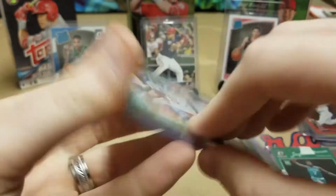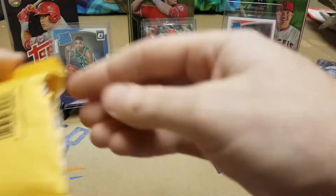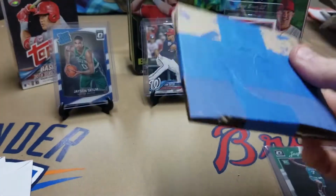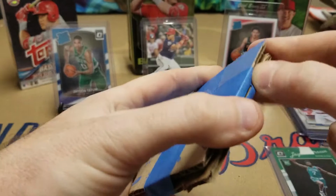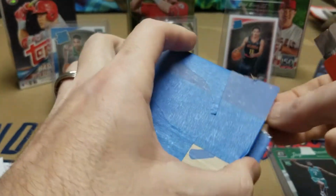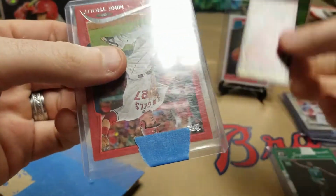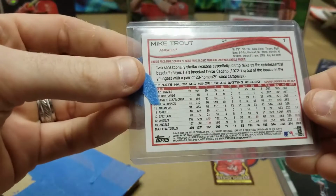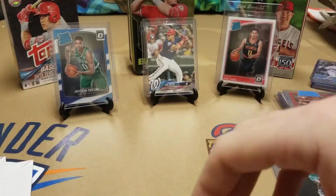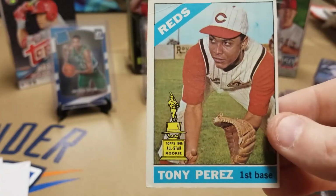Trout Gypsy Queen and the green of it. So hopefully you guys enjoy Trout and Vlads, because as you can see, we do. Pete Rose, that's what I wanted. No, I'm just kidding. Red Trout. Oh, that one even had a Tony Perez in there with it.